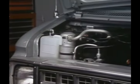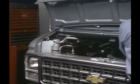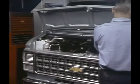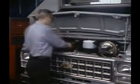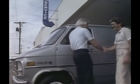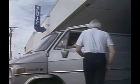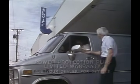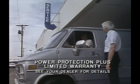To keep downtime to a minimum and help save on the cost of servicing, Chevrolet vans have been designed to make it easy for a technician to check 27 maintenance items from under the hood. And in addition to the standard 12-month, 12,000-mile new vehicle limited warranty, the driveline components of Chevy vans and sport vans are further covered by a Power Protection Plus limited warranty, good for 24 months or 24,000 miles.